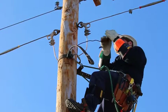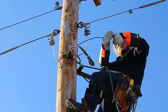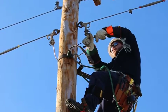Line workers must wear protective goggles or glasses when working on electrical lines or clearing rights-of-way to protect them from loose debris and other hazards.